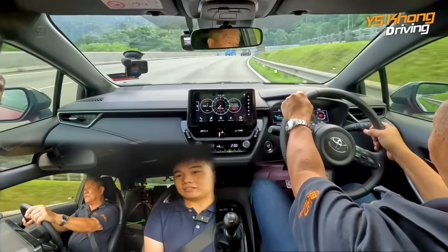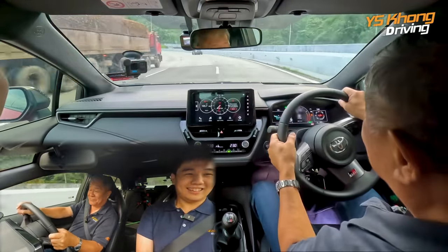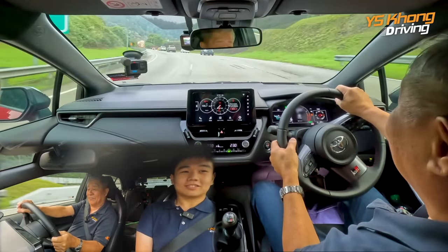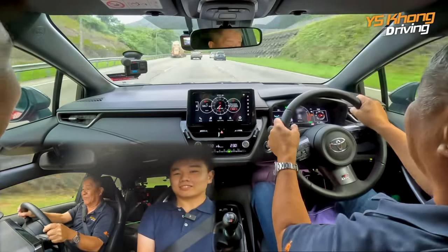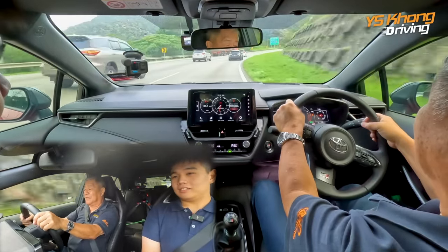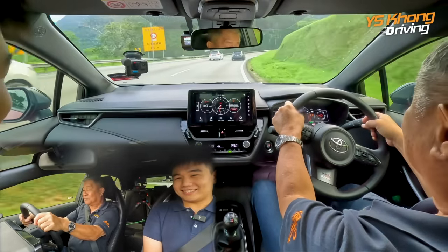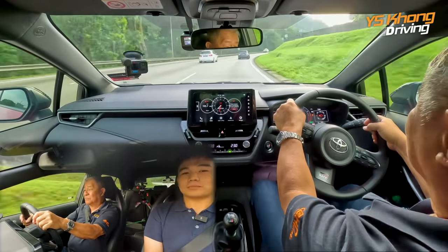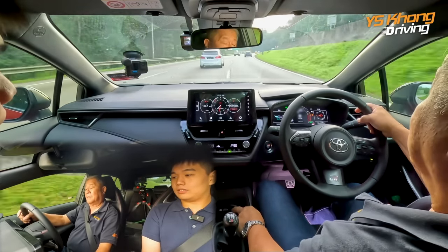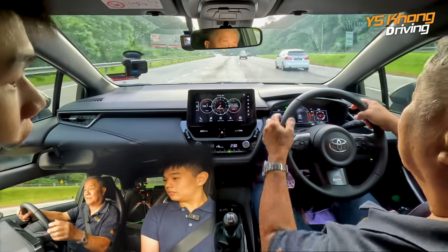Guys, this is a 1.6 liter 3-cylinder engine, yeah? Okay, so we are getting near to the exit. Yes, signals are on the right hand side of the steering column. Traction control off. I think it's off. Okay, so here we go.